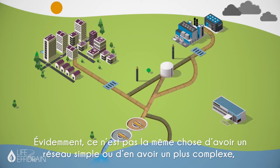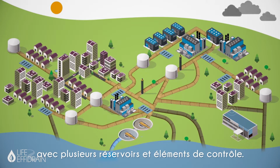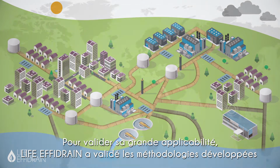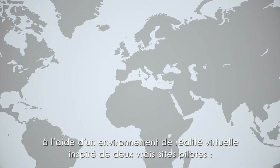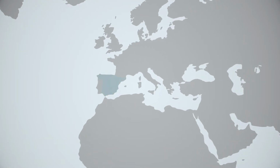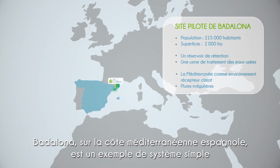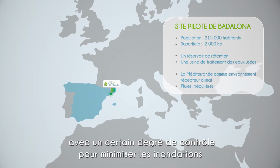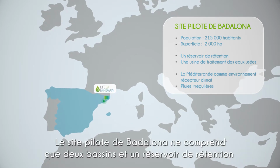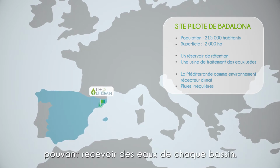Obviously, it is not the same having a simple network as a more complex one with several tanks and elements of control. To prove its wide applicability, Life Drain validated the methodologies developed using a virtual reality environment inspired in two real pilot sites. Badalona, on the Spanish Mediterranean coast, is an example of a simple system with a certain degree of control to minimize flooding and pollution sent to the environment. Badalona pilot covers just 2 basins with 1 retention tank that can receive water from each basin.